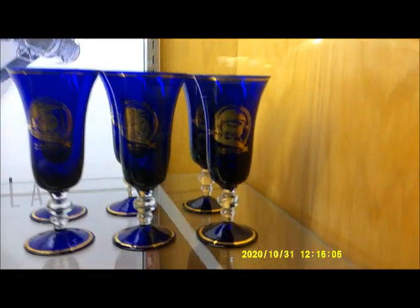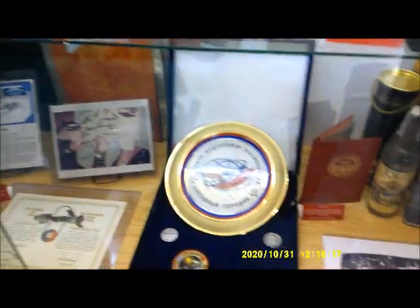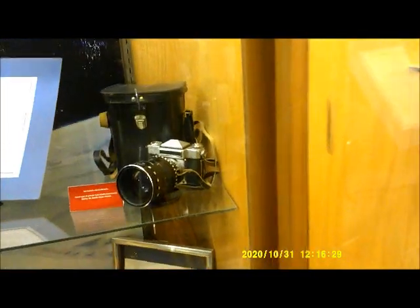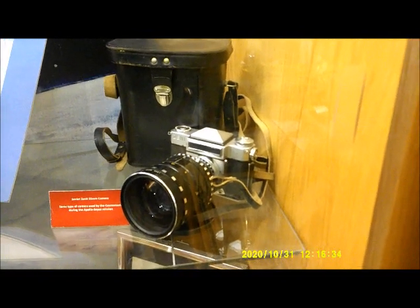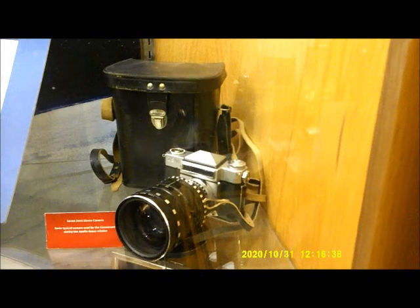Hand-painted lacquer box depicting the missions of the Apollo program. And here's some glasses from 1961. Here's some medals. I mean, there's just all kinds of plates. It looks like a razor. Oh, look at that camera setup. A Soviet Zenit 35 millimeter camera used by the cosmonauts during the Apollo Soyuz mission.